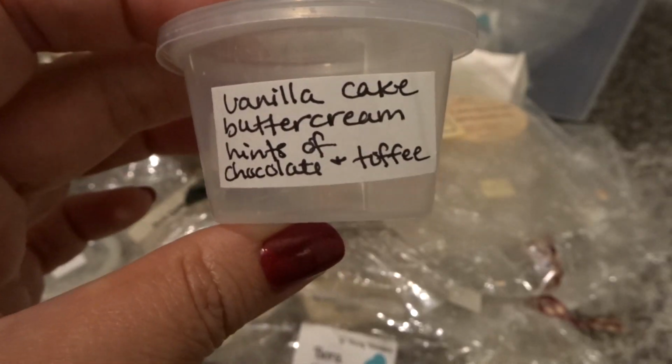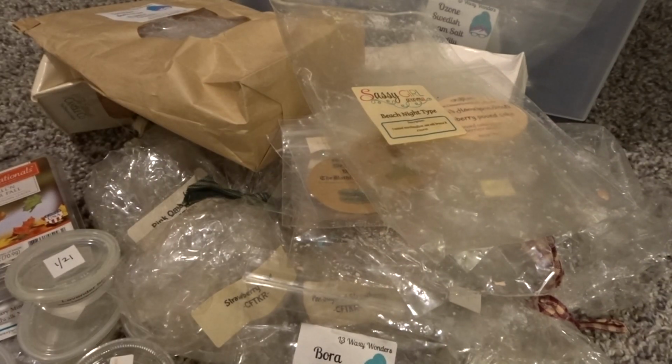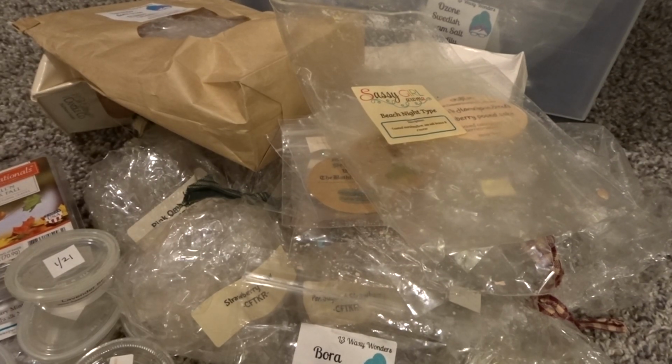Cupcakes at Tiffany's. I love this scent from most vendors. Vanilla cake, buttercream, hints of chocolate and toffee. I love hers. I will actually get it again.